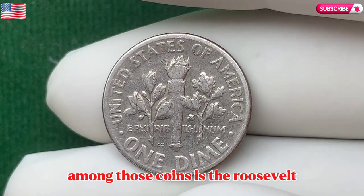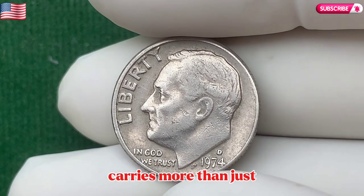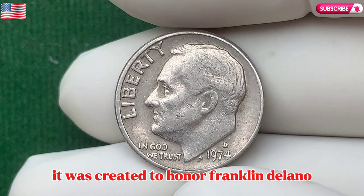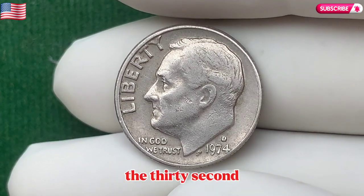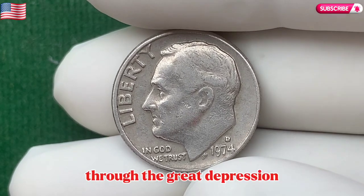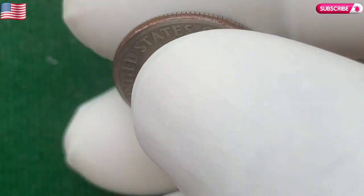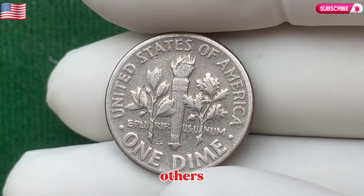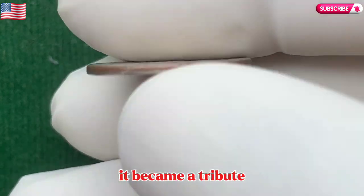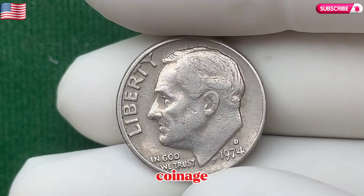Among those coins is the Roosevelt dime. First introduced in 1946, this coin carries more than just monetary value, it carries historical significance. It was created to honor Franklin Delano Roosevelt, the 32nd President of the United States. Roosevelt didn't just lead the country through the Great Depression and World War II, he also spearheaded the creation of the March of Dimes to fight polio, the disease that affected him personally and countless others. The dime, bearing his profile, became more than currency, it became a tribute, and by 1974, the Roosevelt dime was already an established part of American coinage.